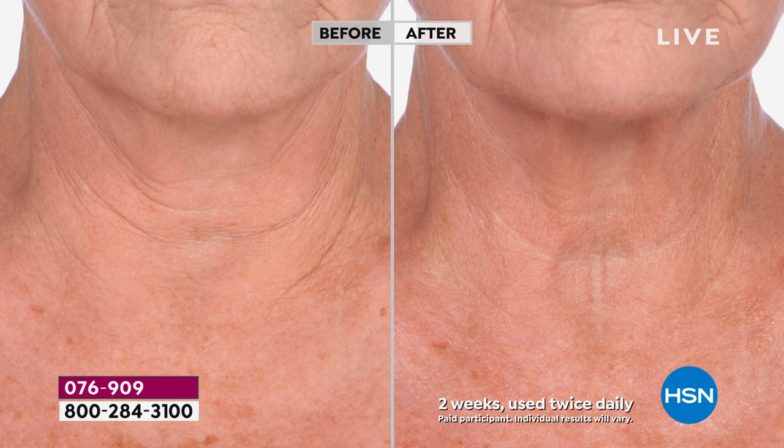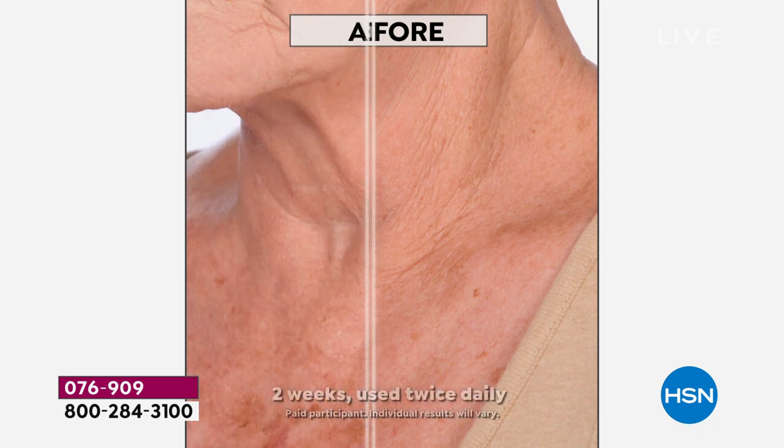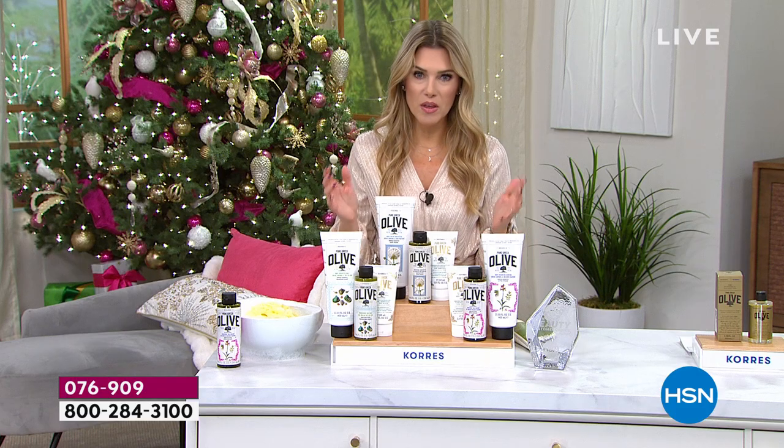But when you or your gift recipient see these types of results, when you think about your necklines, you think about how you're looking down at your tablet, smushing the necklines and your decollete lines, when you sleep, when you nap, when you're eating, right? They're constantly getting compressed. We're going to be able to basically turn back the hands of time and have them look softer and smoother and more reduced. That's 2 weeks using twice daily when you use this beautiful elixir and this body cream, and of course, starting your day with the shower gel.